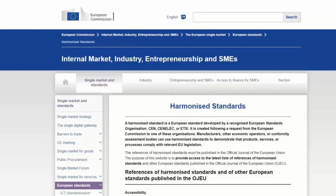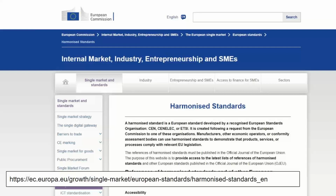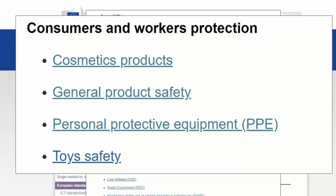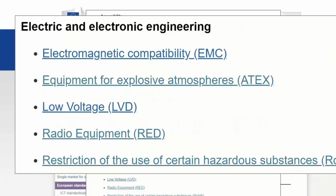So this is the website of the European Commission. I always advise to go to this exact website, because this is the single source of truth, where you can find everything about European legislation. For example, here you find an overview of all the product groups that are regulated, and it's a combination of CE marking products and non-CE marking products. I won't dive into too much detail about that, but for example, in the section Consumers and Workers Protection, toys are regulated, and PPE, which is quite a hot topic in this COVID period, but also electric and electronic products are regulated.